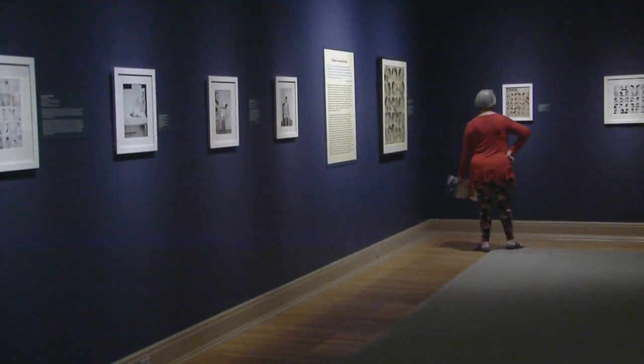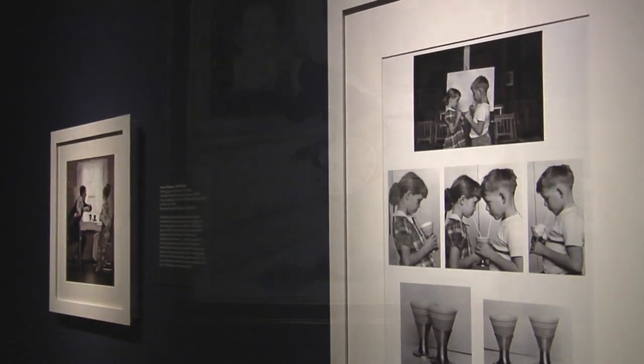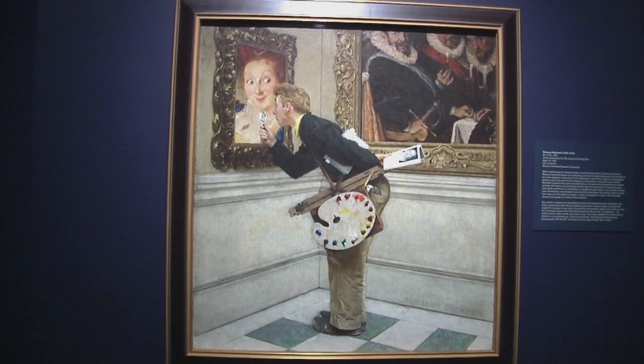Rockwell's work fills 8 galleries here. Some of them serious, others are fun. Many of them iconic.